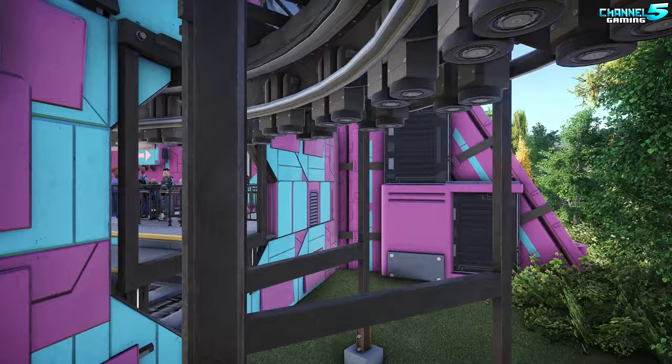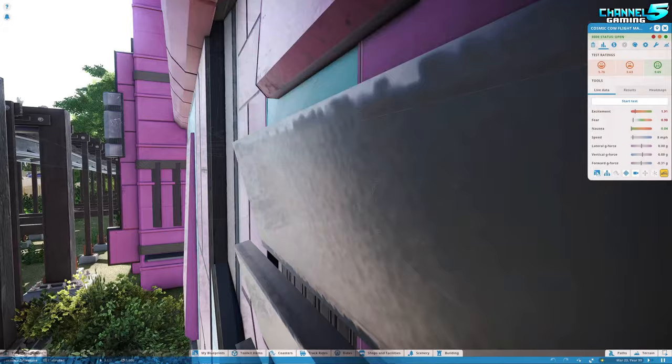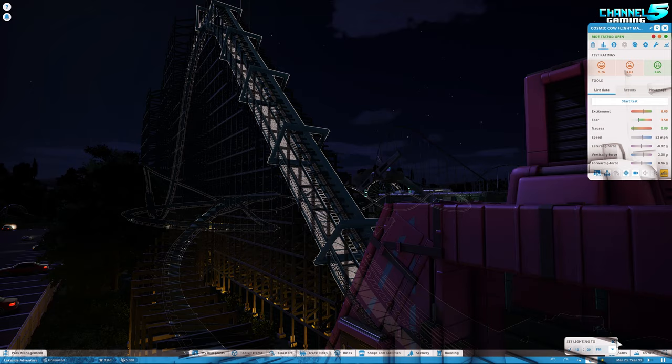The tunnel of... I freaking love it. Oh my God, what did I just witness there? That whoosh, whoosh, whoosh, whoosh, whoosh. That is mesmerizing. Never have I ever seen anything so cool.